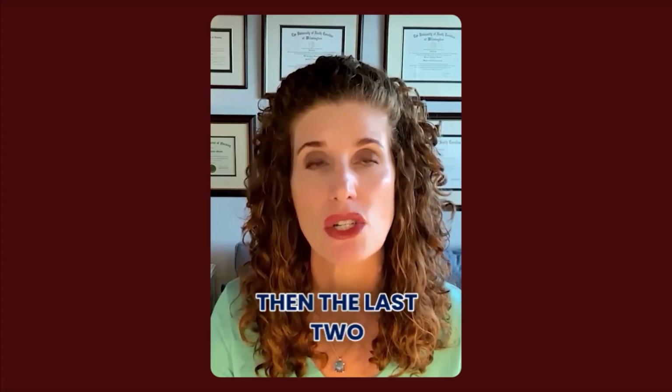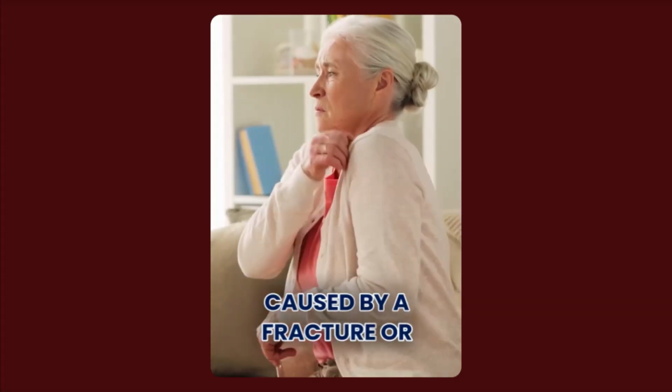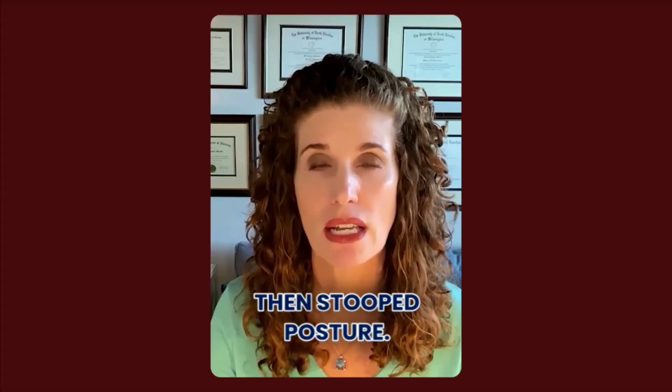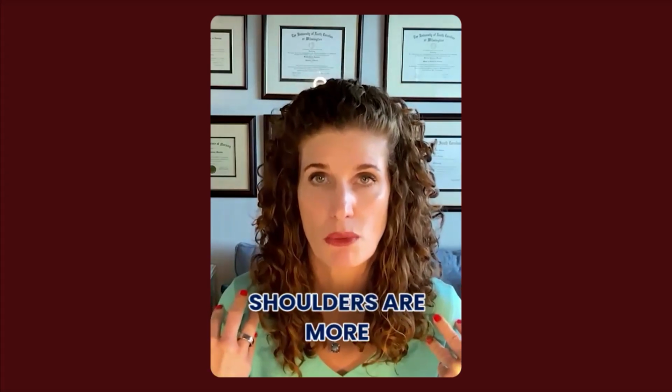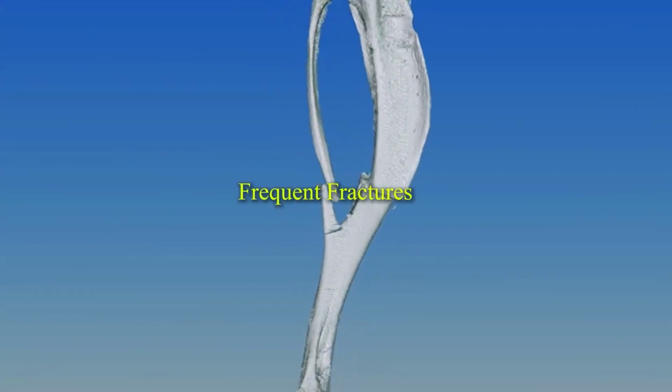And then the last two symptoms are back pain. This could be caused by a fracture or a collapsed vertebrae. And then stooped posture. I don't think that we would typically see this until very advanced osteoporosis, but that's known as kyphosis, where the person's shoulders are more rounded, their back is rounded, and they can't actually stand up straight.